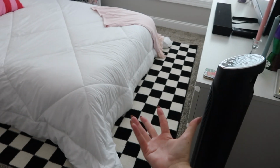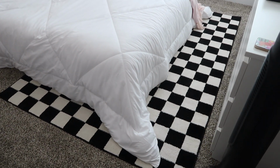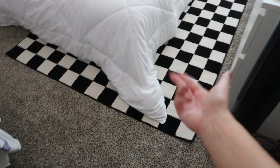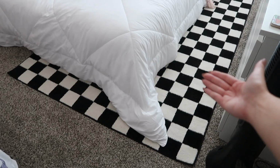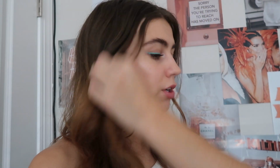And my favorite part of my entire room is my lovely checkered print rug. I am obsessed with this. Some people are probably like, Faith, why did you put a rug on top of a rug? And to that I would say, because why not? It looks so cute. I'm obsessed with it. I think it really ties my whole room together. I got it from Amazon, but it's been sold out. It's pretty inexpensive, so I will link it down below if you guys wanted to check it out. It's actually really great quality and I love it.